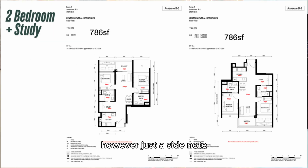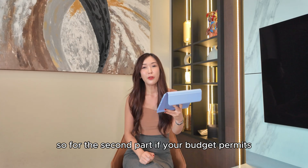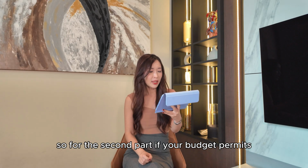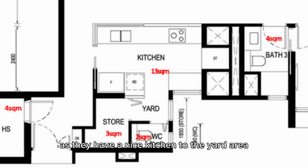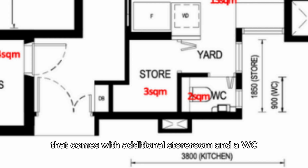However, just a side note, there are a lot of different layouts as there are multiple blocks and they are all shaped differently. So for the second part, if your budget permits, I suggest going for the 4-bedroom premium unit, as they have a nice kitchen to the yard area that comes with additional storeroom and a WC.